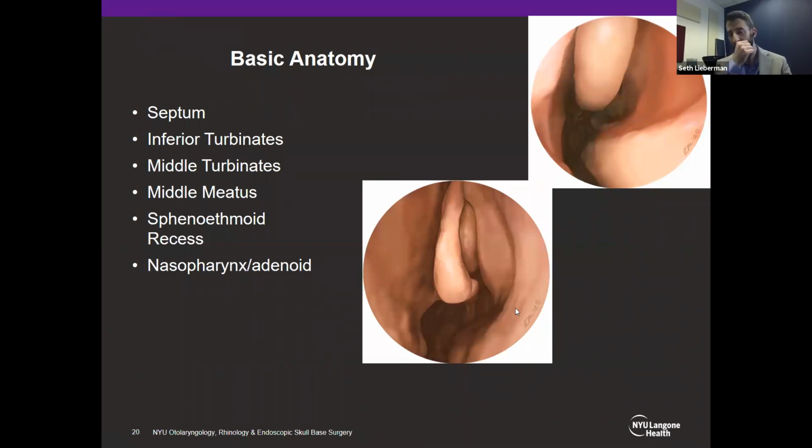for causing nasal obstruction. But there's also a middle turbinate and a superior turbinate. There are the areas where the sinuses drain, which are the middle meatus and sphenoethmoid recess. These are the areas where, when you get infections, pus is draining from, or this is where polyps oftentimes start. And then there's the area way in the back, which is the nasopharynx, where the adenoids sit. That's definitely an area you'll never see without an endoscope.